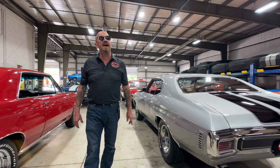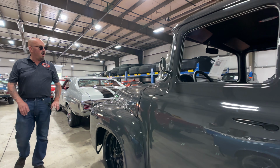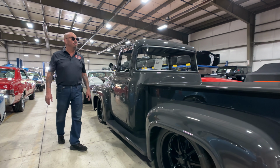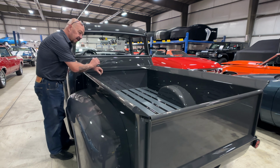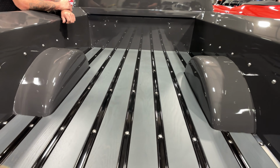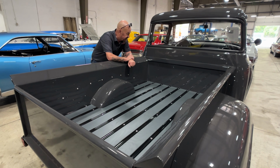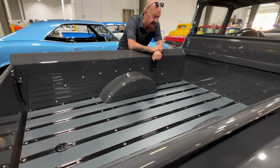Then of course you have the pickup trucks. F100, all custom frame, custom motor, completely, absolutely beautiful. And you gotta check out the bed in this thing. Look at that woodwork in there. Isn't that looking sweet? I really, really love the finish on it. I'll tell you what, the guy that did the finish on this thing really knocked it out of the park. It matches this gray, just absolutely gorgeous.